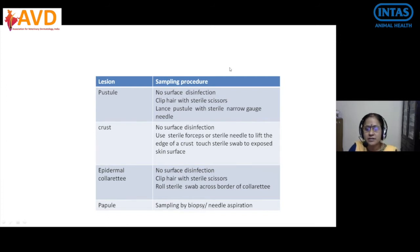There are guidelines on how to collect the swab from the lesion. For an intact pustule: for any bacterial culture, you should not apply any disinfectant or antiseptic on the surface of the skin lesion, and it's better to clip the hair around the lesion. If the pustule is intact, you can make a small nick with a narrow gauge needle. If there is some material on the needle, you can spread it over the swab, or else after making a nick, apply the swab on the lesion. Most of the time the discharge will be hemopurulent, or sanguinopurulent. That is also ideal for culture.